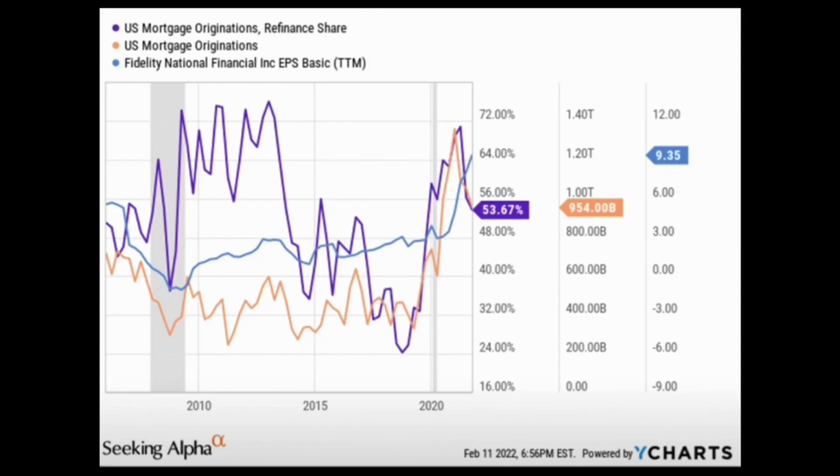And the fact that he bought this company, which is a part of the US housing market value chain, tells me that Michael Burry isn't bearish on the housing market at all, because for a company like Fidelity National Finance to perform and make money, they need people to get new mortgages. So if we take a look at this chart over here, we can see that the US mortgage originations chart is on an uptrend, and so is mortgage refinancing. We can also see how the earnings per share of this company is paired with these indicators. So this company does well when the housing market is good.